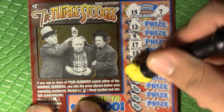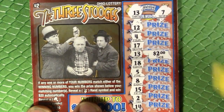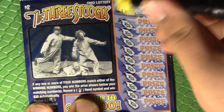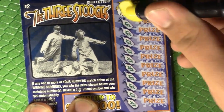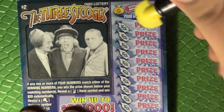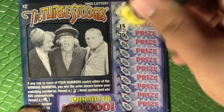So there's a 13, there's a winner. My little winner stack is growing pretty nicely over here. I don't know how many's in there though. I haven't bothered to stop and count them yet. 11 and 4. It'd be nice to hit one of those two little symbols. Always nice to see a symbol instead of a number. 8 and 6.